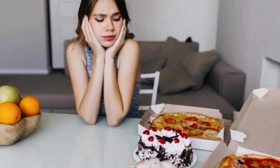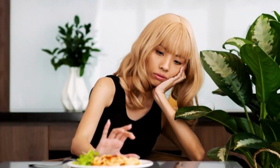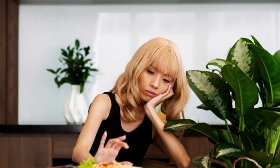Loss of appetite and occasional confusion. Many people with systolic heart failure report a reduced desire to eat. This may be partly due to fluid retention in the abdomen, making them feel full quickly, but also due to decreased blood flow to the digestive organs, affecting hunger signals. In more severe cases, insufficient blood flow to the brain can cause confusion, memory problems, and difficulties with concentration.